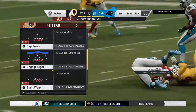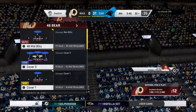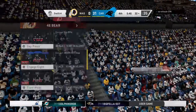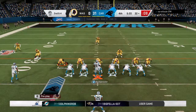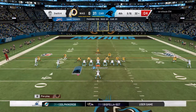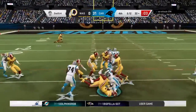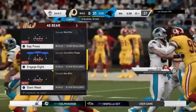Bottom line, they want to keep this clock rolling, so they'll take that one right there. They just want to keep falling forward, and they want to put the onus on the big fellas up front in order to bring this one home. Let's go now. Strip the ball. Strip that ball. They go back to Grant. And he gets stopped up at the 31 after a gain of maybe a yard.